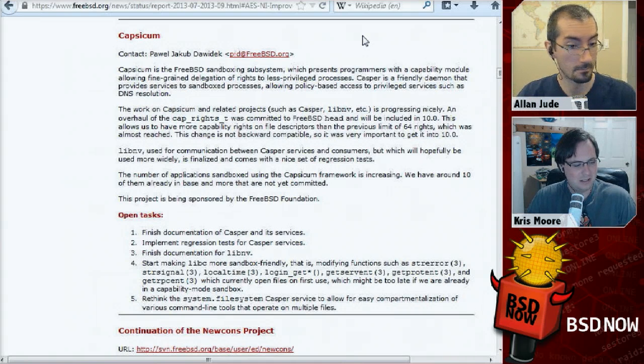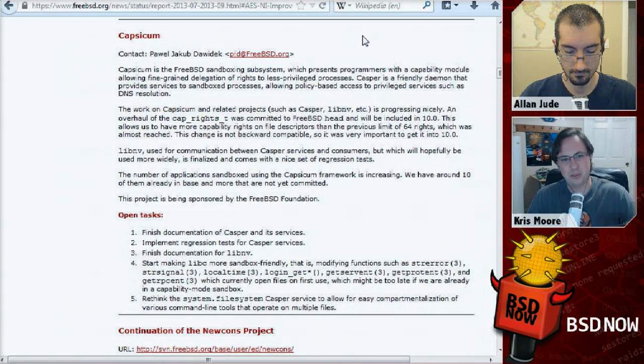I know they had talked about, I guess at one point they had converted Chromium over to using Capsicum, which is pretty cool because they could compartmentalize all the different parts of the browser and say, okay, JPEG, you only have access to this portion of the screen, nothing else. I mean, just some neat stuff.